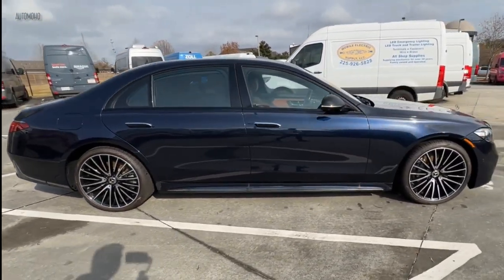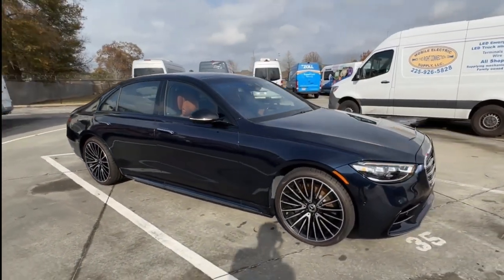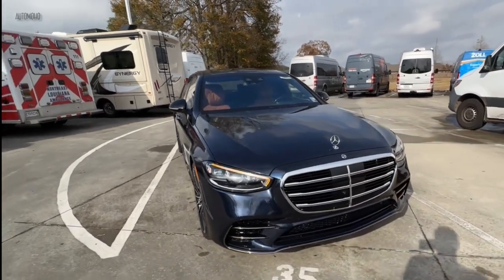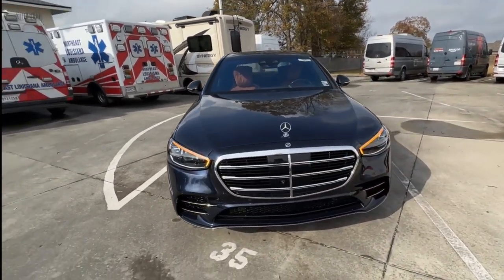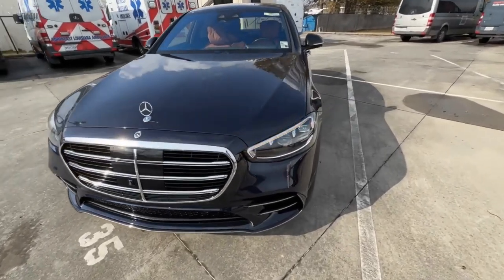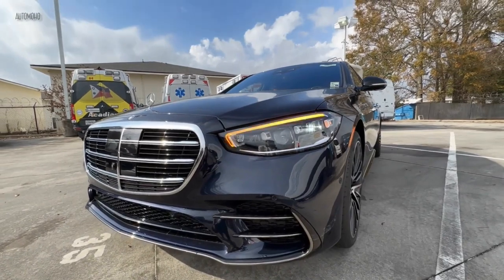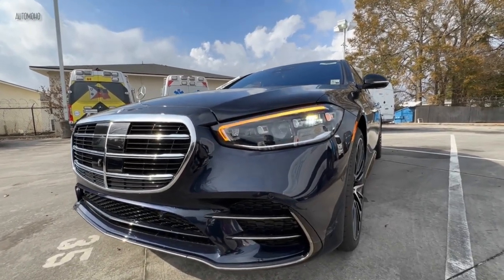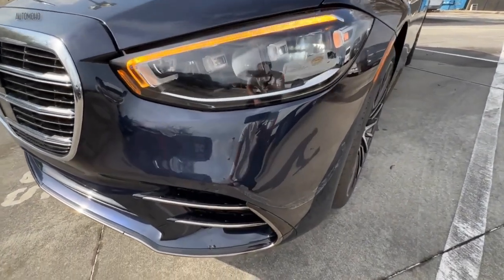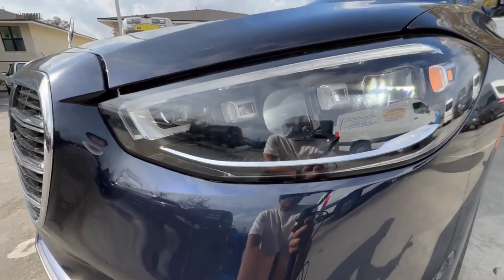First things first, let's talk about the exterior design of the 2023 Mercedes-Benz S-Class 580. The S-Class has always been an icon of sophistication and class, and the 2023 model carries on that legacy. The sleek lines and carefully sculpted body give it an elegant and timeless appeal. The new LED headlights and the bold front grille give it a modern touch while retaining its classic charm. But there's much more to this car than just its stunning exterior.